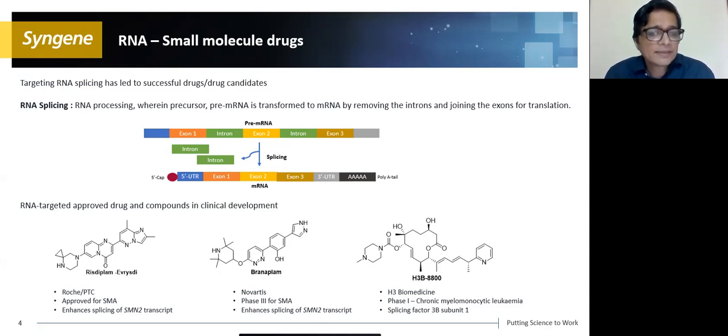And there have been successes in this. As you can see here, there is an approved drug, approved in 2020, called risdiplam, discovered at Roche and PTC, which was approved for spinal muscular atrophy. It works by enhancing the splicing of the SMN2 transcript, essentially increasing the SMN protein, which is essential for maintaining muscle structure. With a similar approach, Novartis has moved a molecule called branaplam, which is now in phase 3 trials, functioning by the same mechanism.